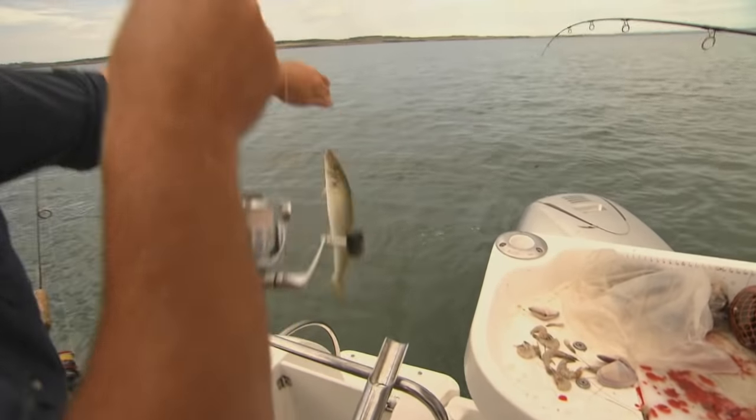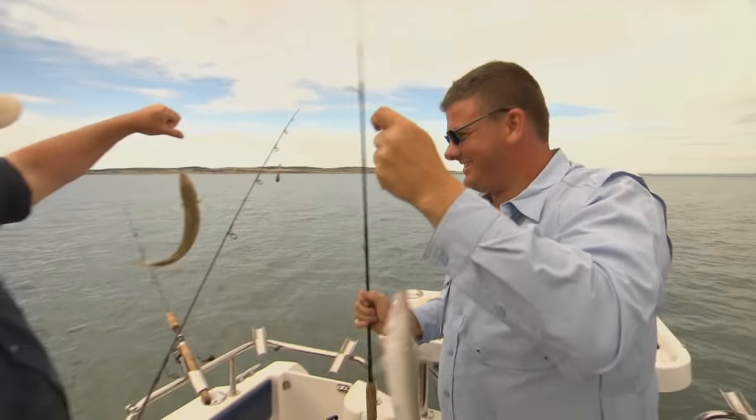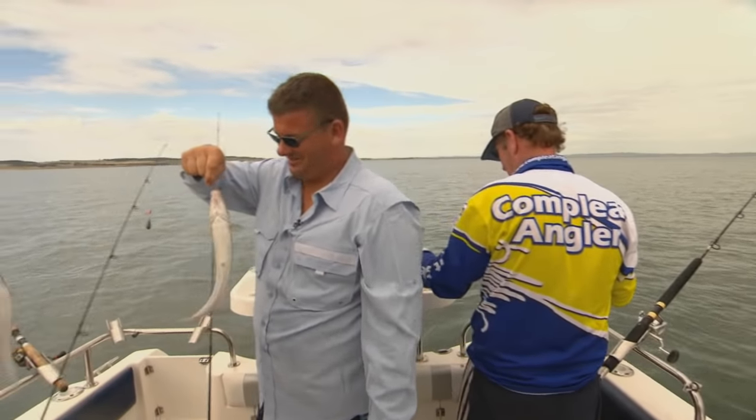Oh, that is a good fish. Look at the size of that. I think mine's bigger than yours. Oh, that's a triple. It's a triple in the background. Mine's the biggest. Nah, almost a triple. Oh, there we go.